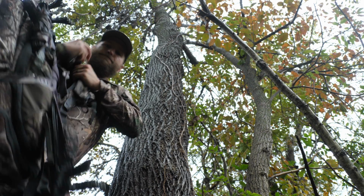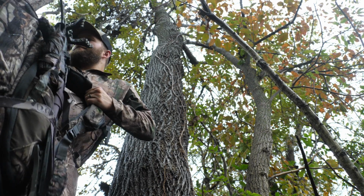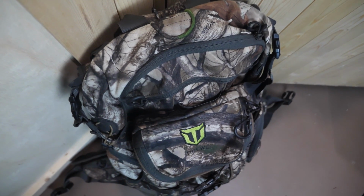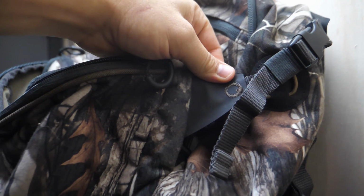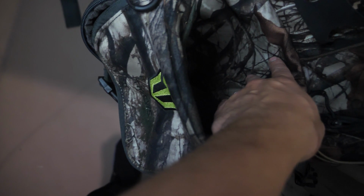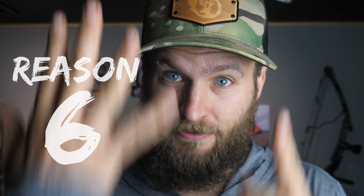I have put it through the ringer this last month. I have seen 0 signs of it showing rips or tears. They also have certain straps that have been reinforced with rubber. And this is really essential if you're gonna be packing out game, because that's a high use area of that strap and it could easily just rip right out if it didn't have such good stitching and good rubber to strengthen it. Number 6, I really like how breathable this backpack is.